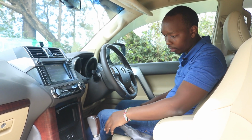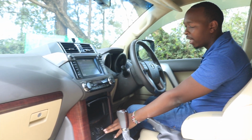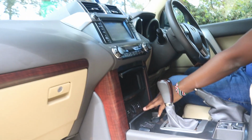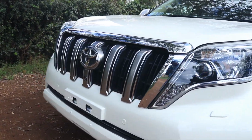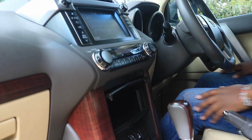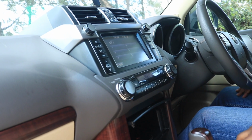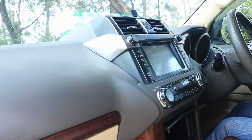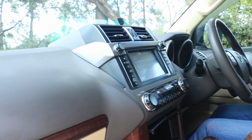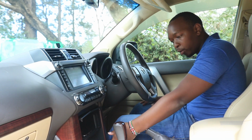Also, this car comes with hill descent control. Also, you have the traction control buttons over here. You have a little bit of storage. You can put your phone over there. On the side, at the door, you have extra storage. You can put your bottles over here. Extra storage. You have cup holders over here.